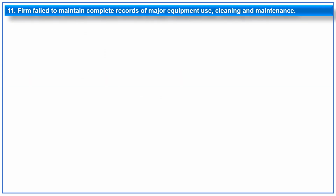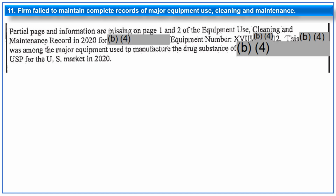So coming to the final 483, number 11: firm failed to maintain complete record of major equipment use, cleaning and maintenance. This is one of the very basic observations: partial page and information are missing on page 1 and 2 of the equipment cleaning and usage maintenance record in 2020 for some specific equipment, which is a major equipment used in the manufacturing of the drug substance. So in the logbook, the partial page or some information is missing from page 1 and 2.